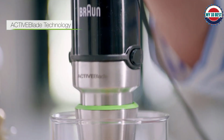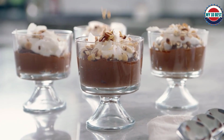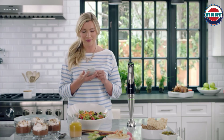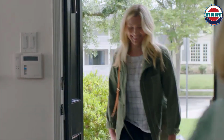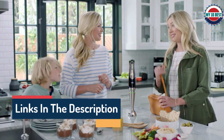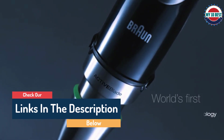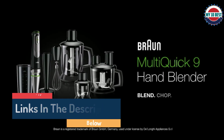However, speaking of attachments, the Braun only includes 2. If you're looking for a model with a chopping cup attachment or a milk frother, this is not the one. The only other flaw we found is that the textured handle is so grippy that it tends to hold on to little towel fuzzies and dust. Despite these minor drawbacks, we still think this appliance is the best choice for those looking for a simple, ergonomic blender that does a tremendous job and is easy to use.